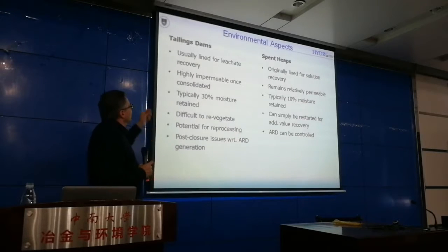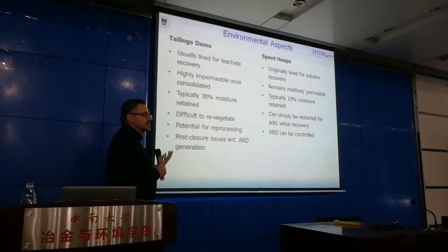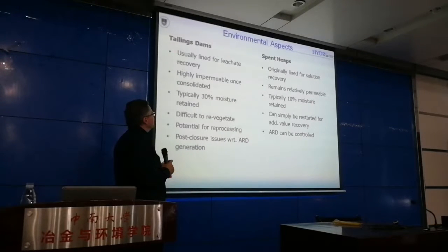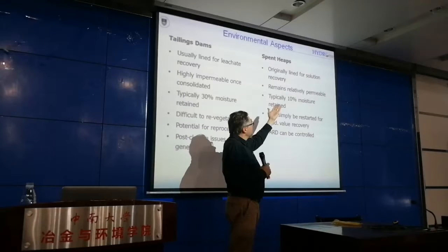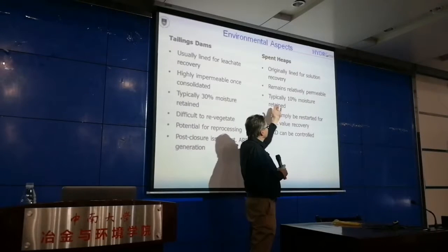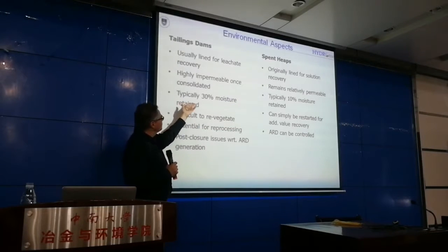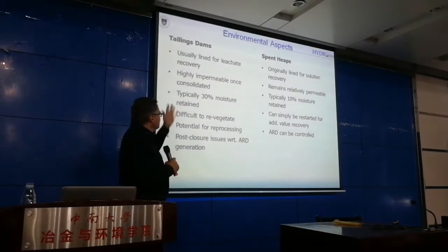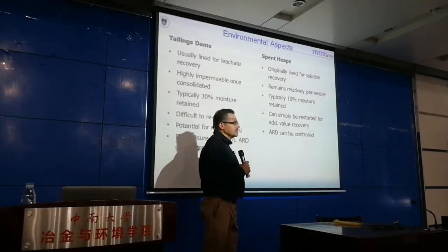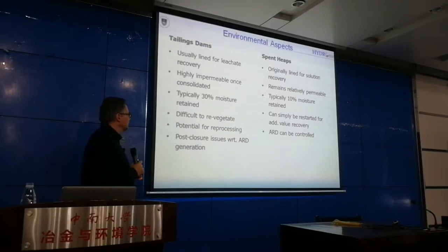So no problem there. Tailings dams are highly impermeable once they're consolidated, but the consolidation phase, because tailings materials get deposited wet, will actually result in an initial phase of seepage. At the point of disposing of the tailings, you have typically about 30% moisture. So the tailings are saturated with moisture, whereas heaps are definitely unsaturated. Tailings dams are difficult to revegetate, to plant anything on top of them.